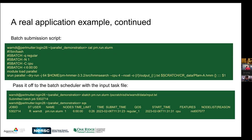Then I have the input file that is the same for every single run, just here with no substitution characters. And finally, the empty brackets giving the input file itself to the HMM search command. Oh, and one last thing, the dollar sign one here, that is how I am passing my input file to parallel from the outside of sbatch.